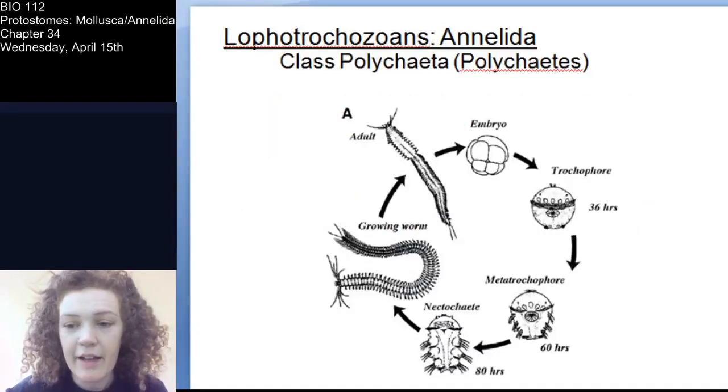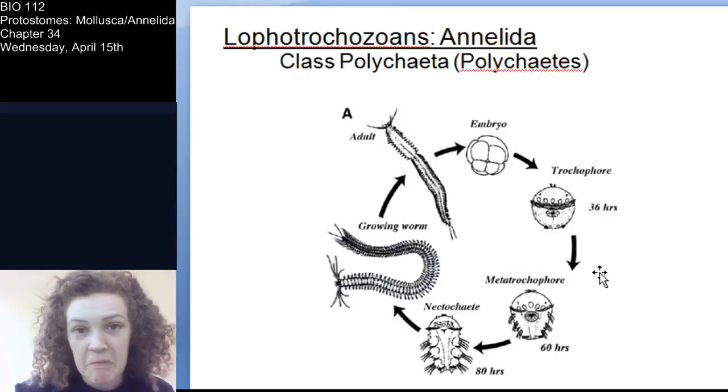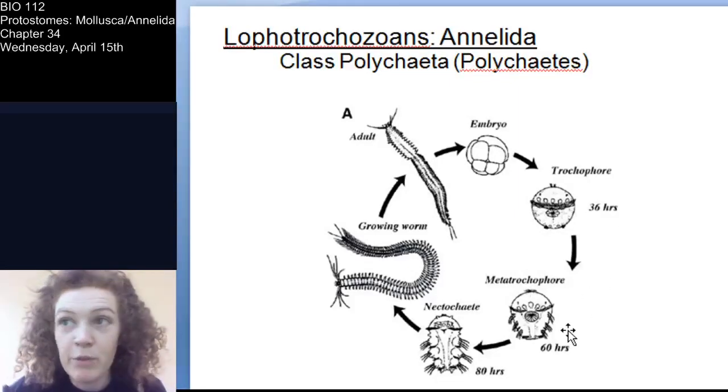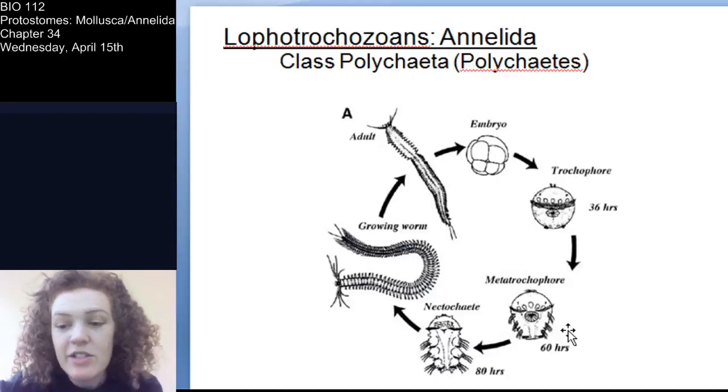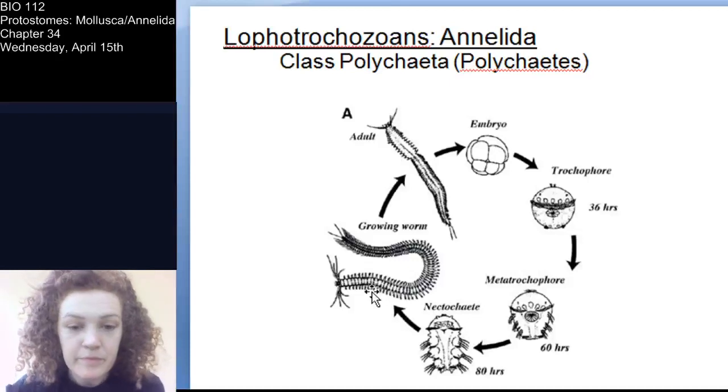Okay, so here's showing you a life cycle of a polychaete. And the main thing just to know, so here's the embryo that develops into that trochophore larva, all right, after a few days, not long. And then after a few more days, it's essentially just developing more and more. I'm not actually going to make you know the metatrochophore and the nectochaete, but just know that they go through these various larval stages, okay, and after a few weeks, it's an adult polychaete worm.